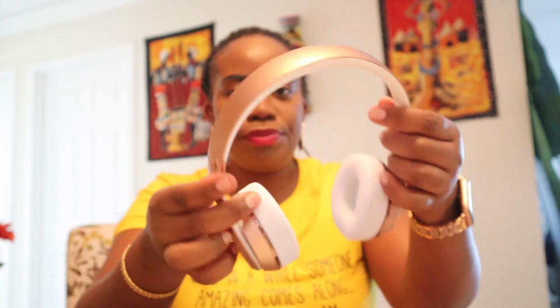So I have piercings that prevent me from using in-ear earbuds. So my go-to are these Beats by Dre, like I mentioned, and I love these. Whenever I'm in flight, first thing I do, pop these babies in, and I'm good to go. I love having them. They have made travel for me such a joy and such a pleasure.